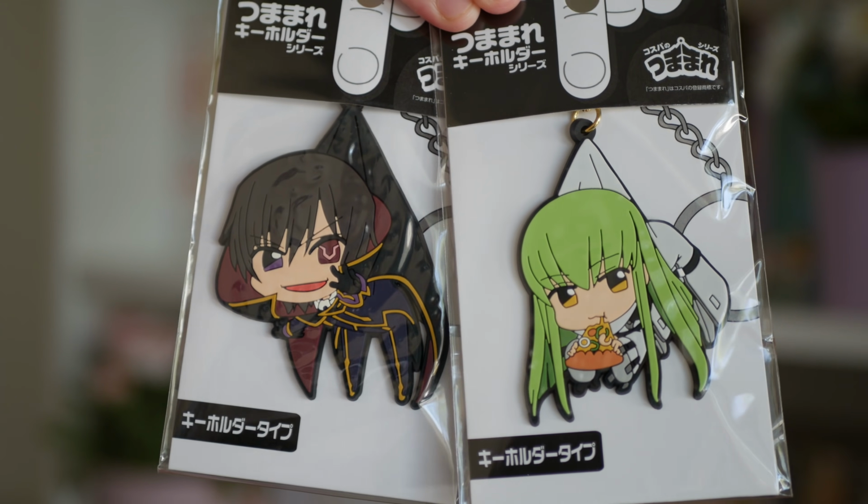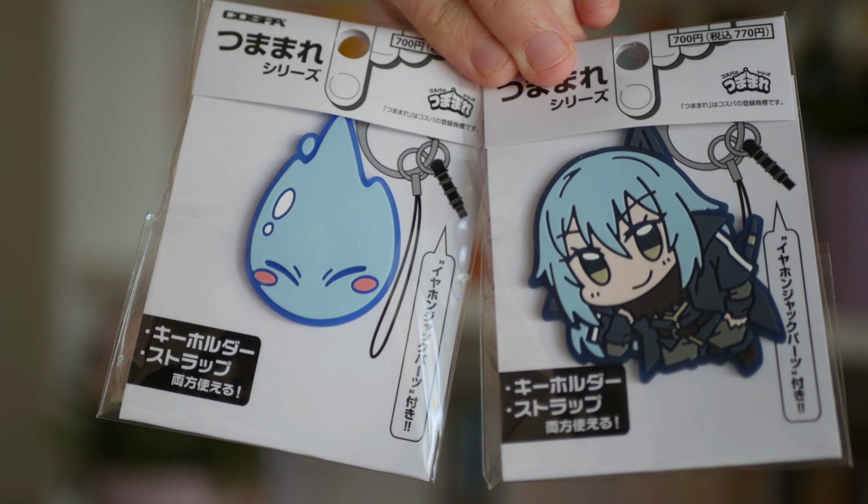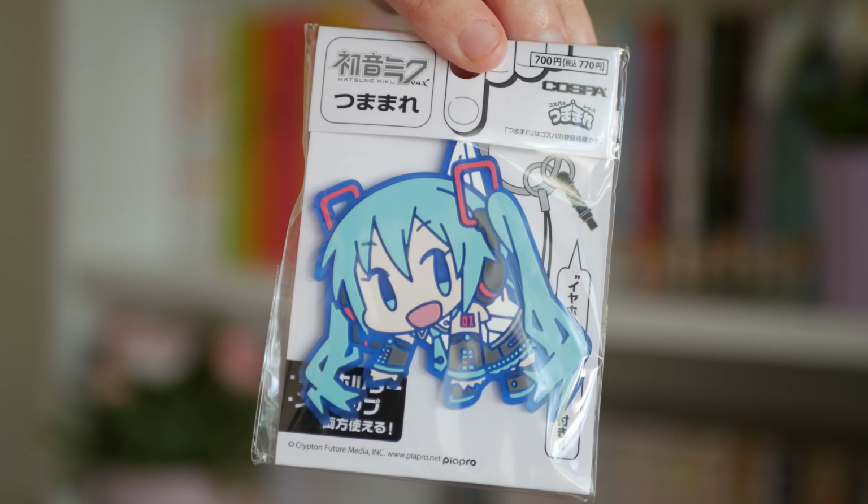First up, Cospa pinch straps. I've now officially banned myself from buying any more of these because I have too many. I've got a Lelouch and a C2. She's eating pizza, very sweet. Then I've got a couple of Rimuru ones, one slime, one non-slime. Then I've got a Miku one, which is very cute.